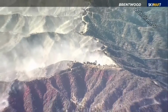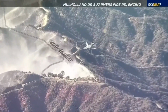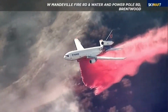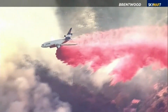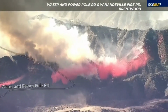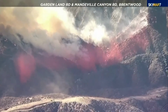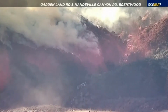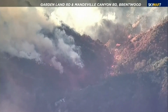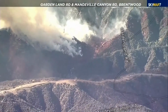Lining up for a drop here. Yeah, that's shorter than I expected.